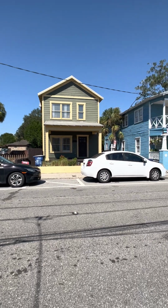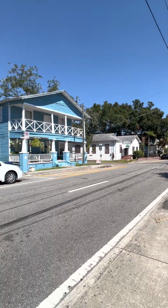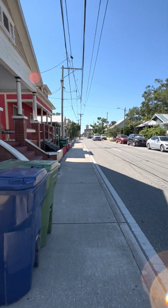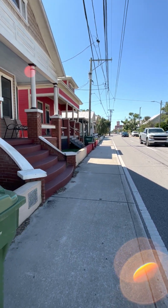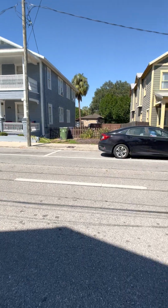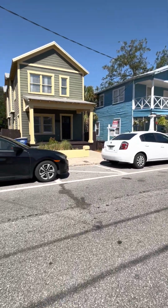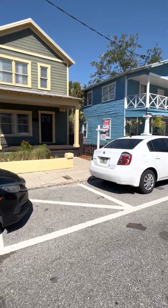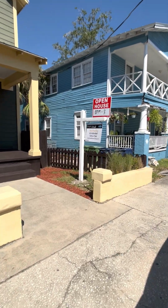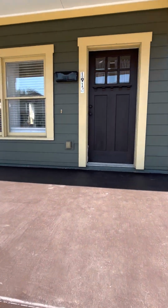But this is the house. It's the surrounding area. This is on Columbus, so you could walk to Ybor, maybe about a good 7 or 8 blocks going south. But this is the location of the area, and we'll go inside so you can check it out. A lot of rental properties over here in this part of town.